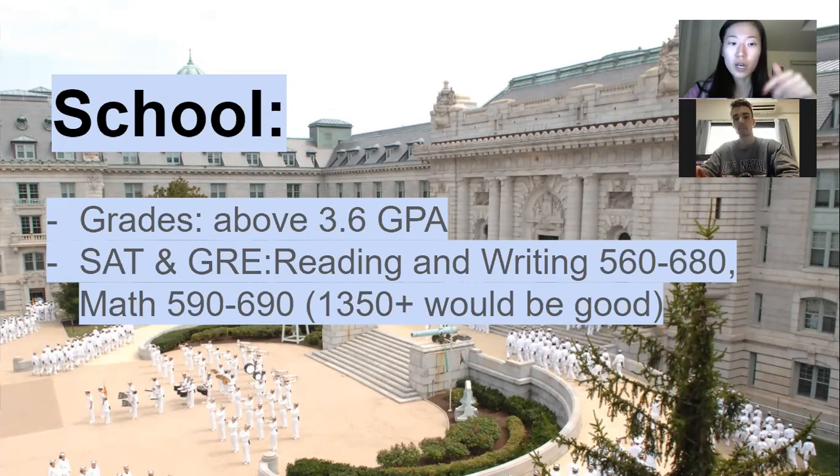For school, you need a grade that's above a 3.6 GPA. I think that should be a minimum, because for a lot of you guys, including us, we took a lot of AP classes, and that's weighted GPA. So a lot of people applying for the Naval Academy have a GPA of over 4.0. And Philip's sister actually has a GPA of like 5 point something, which is kind of crazy.